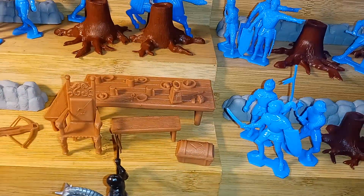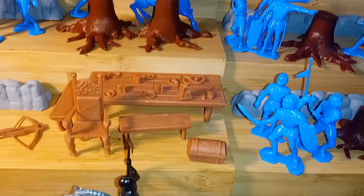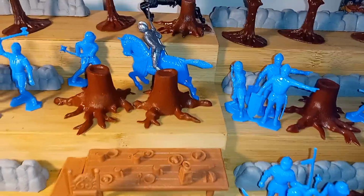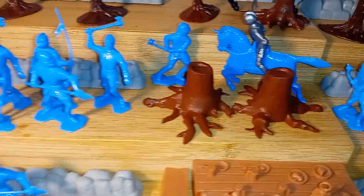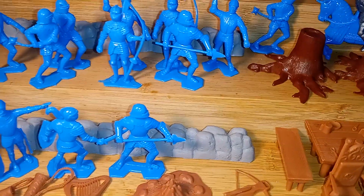Marx put out one with Knights versus Vikings, and quite frankly, I thought that's what I was buying. When I looked at the picture, I thought these powder blue knights were the Vikings. But it turns out none of them are from Minnesota.